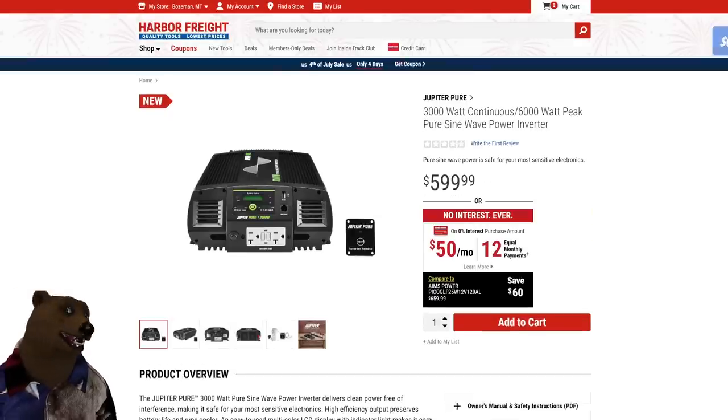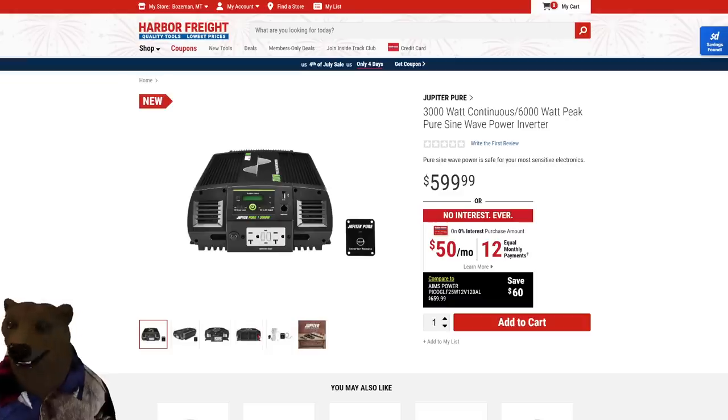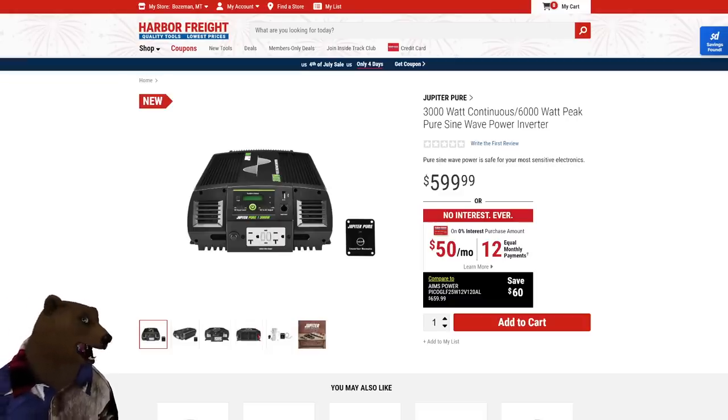How about a 3,000-watt continuous, 6,000-watt peak pure sine wave inverter. You're doing a van build, any kind of conversion, some solar cell kind of stuff like that. $600. Let's see what we're going to be paying on that one. Let me do the old math. 600 times 0.75. $450 on that one.